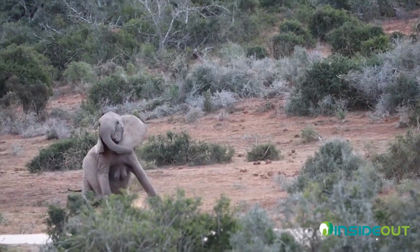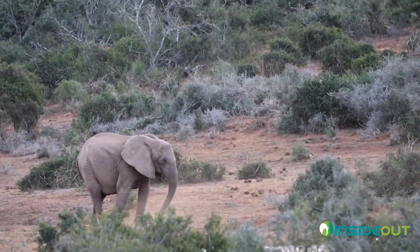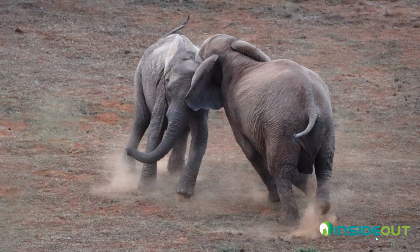Ellies might be a common sighting in the Addo, but watching these two beautiful ellies playing was quite a sighting to behold.